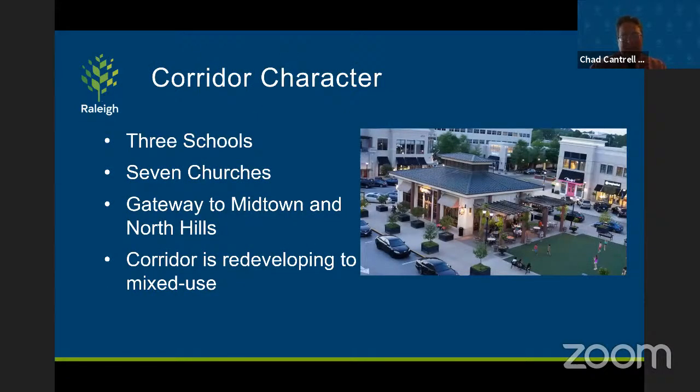Corridor character, obviously a lot of different uses along the corridor. The south end is very commercial, a lot of office space intermixed along the corridor, as well as some older residential neighborhoods, several schools and churches. And this is considered the gateway to Midtown, as well as the nearby North Hills Shopping Center.